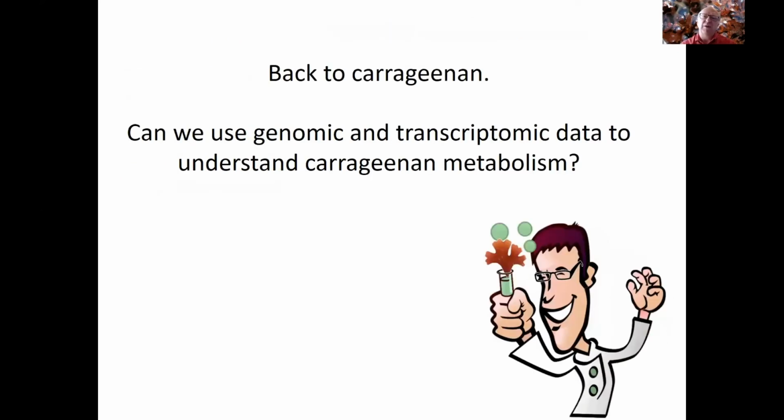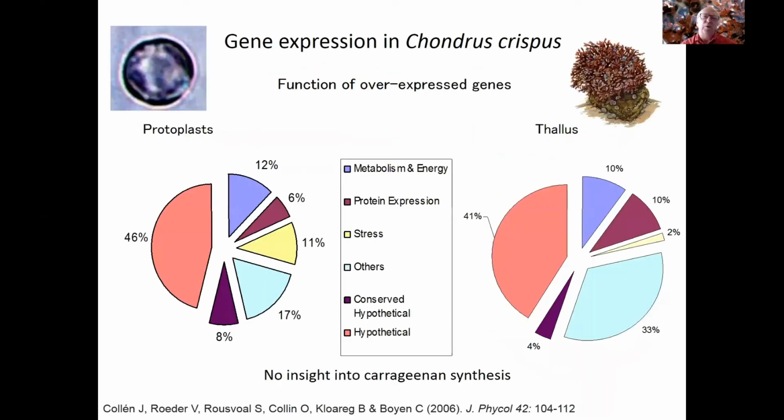So back to carrageenan. Can we use genomic and transcriptomic data to understand carrageenan metabolism? The first experiment I want to show you was based on the idea that we should take Chondrus crispus and make protoplasts. Protoplasts are cells where we have taken away the cell wall. So we degraded the cell wall with enzymes capable of degrading carrageenan, cellulose, and the other compounds, and produced protoplasts.